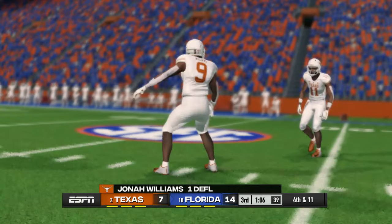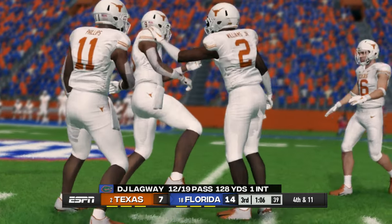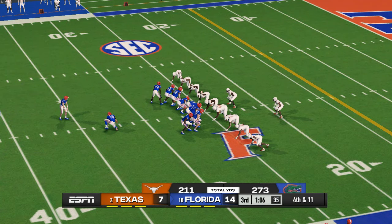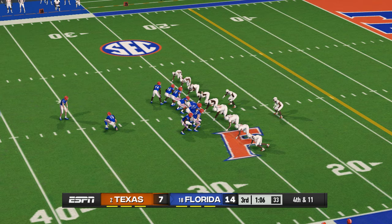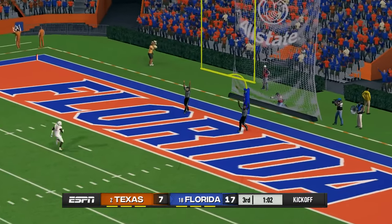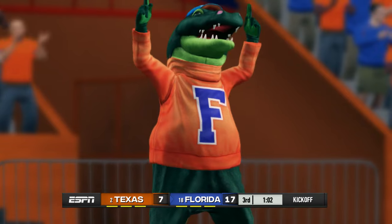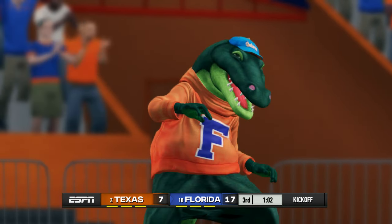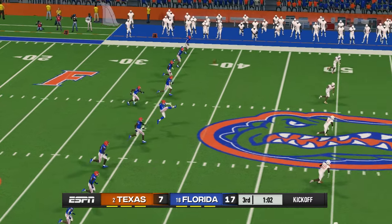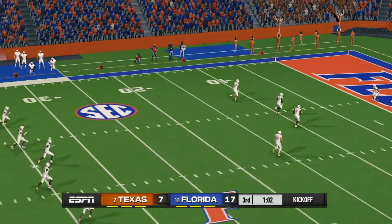Almost intercepted there. Number 8 was the intended receiver. It's fourth down. They'll call on the field goal unit here for this long field goal attempt. Florida can make this a 2-possession game with this field goal. Kicks away, and it's good. Yeah, he got some good leg behind it, and he kicked an accurate ball right between the goalposts. 17-7, Florida. And it looks like they're ready for the kickoff.